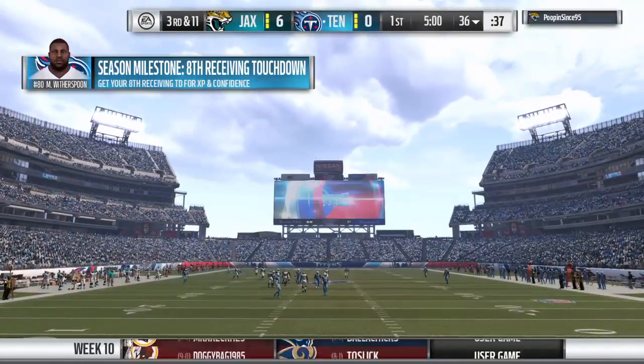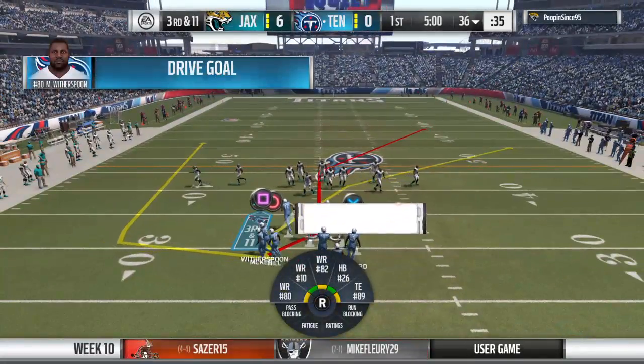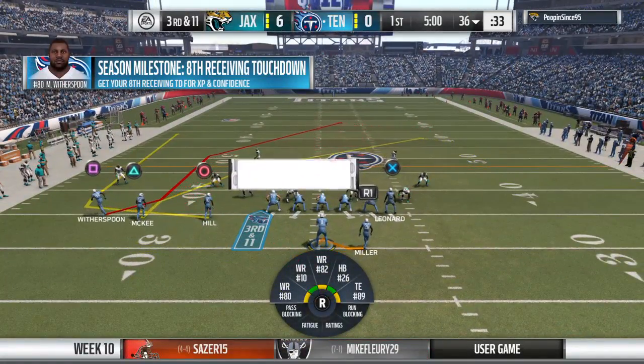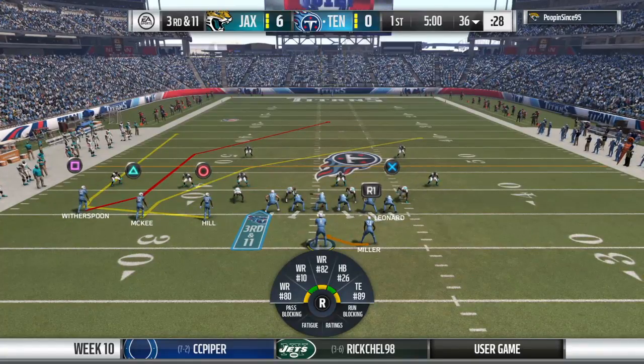And the big boys up front in the trenches, what do you think of the O-line, Charles? I love them because this is a group that's so cohesive. They know what the man next to them is going to do at all times, and they operate as a terrific unit.